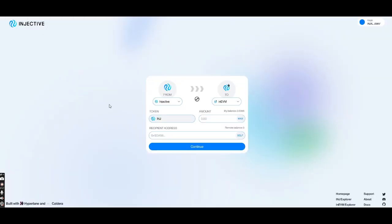The next one I wanted to show you is the Injective bridge, where you can bridge from Injective in the Cosmos ecosystem over into Injective on the EVM ecosystem here. So again, choose the amount you want, just a very small amount of Injective. You want to click self here, very important to do this, and then continue and go through with the transaction on that. So that's 3 different bridges there that you can use and build up your transaction volume on those.